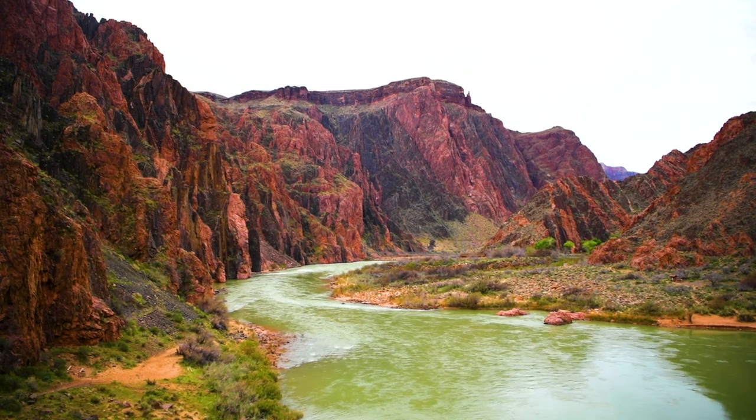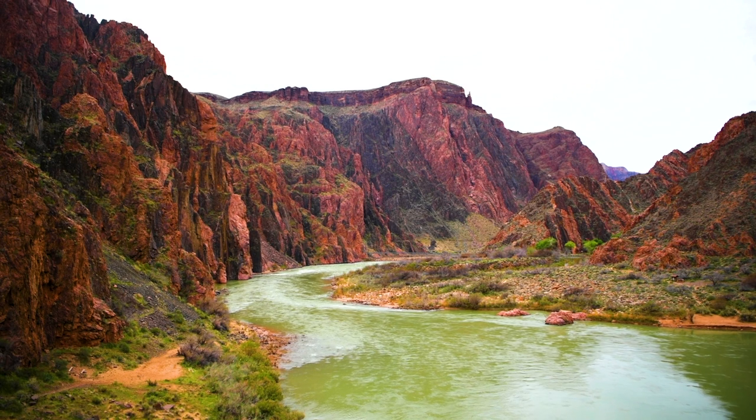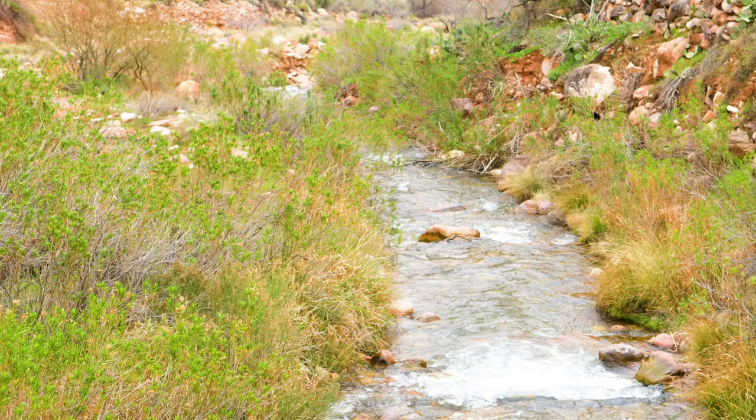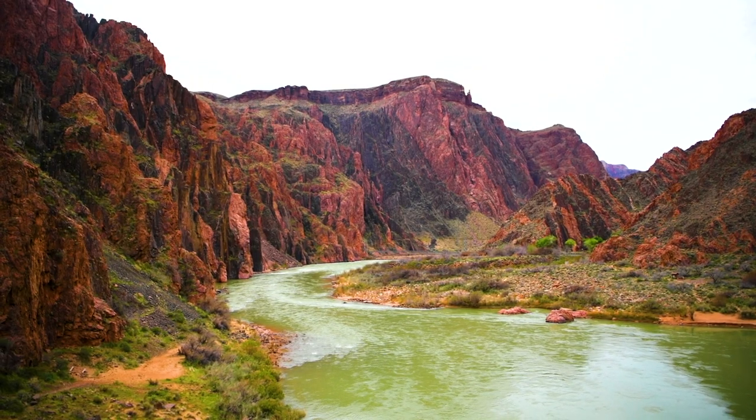So we're not going to be able to stay long down here, but you know, Phantom Ranch is down here. It's kind of an offshoot. There's a little stream that comes off the Colorado River that runs up to Phantom Ranch. So let's go along the river a bit and check it out.